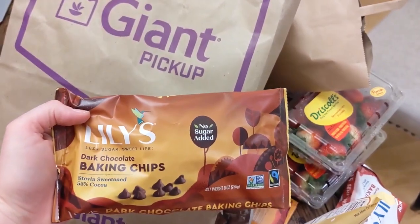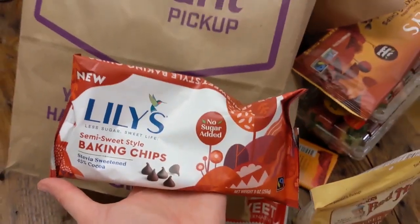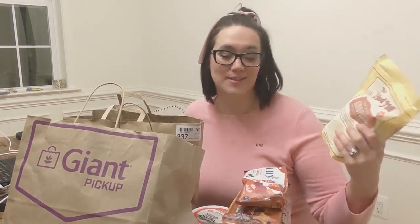So I did get the Lily's dark chocolate. They're so good, no sugar added. It's 3 net carbs for 60 chips. It is one of my favorites. They have the dark chocolate baking chips, and then I also got the semi-sweet baking chips so I can make keto chocolate chip cookies. I know, keto chocolate chip cookies. I'm so excited. And then of course I did get the almond flour to go with it to make my keto chocolate chip cookies as well.